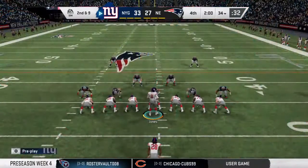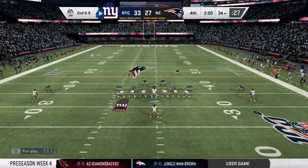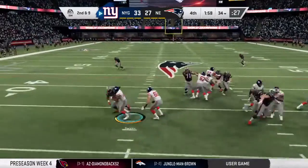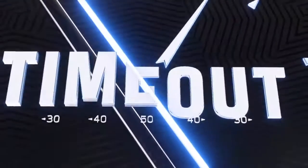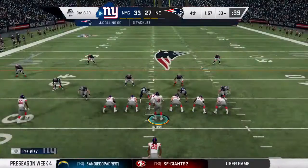So it's Giants football here as we welcome you back. And let's see what they've come up with offensively after having time to talk it over. They go with Perkins again. And he is met quickly in the backfield. Down he goes, folded like a lawn chair.